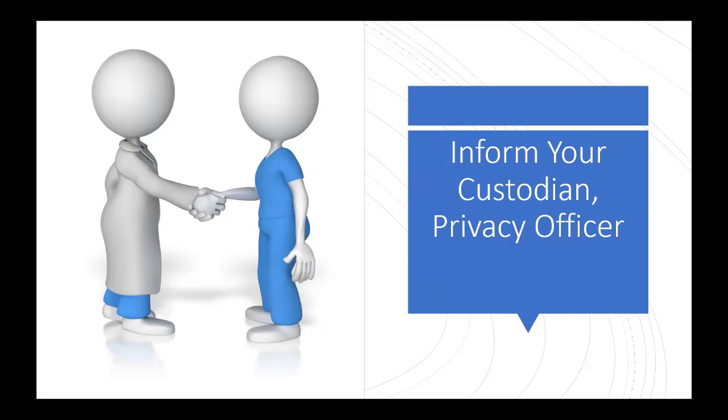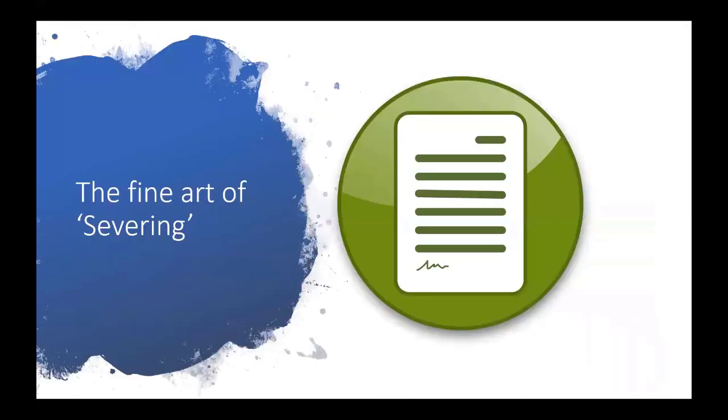Now that you have reviewed your patient records to make sure that it's complete, you're going to start what we call the fine art of severing. Now, severing, also known as redacting or blacklining, is looking through the information line by line and identifying any information that is not appropriate to include in the disclosure in the court record.